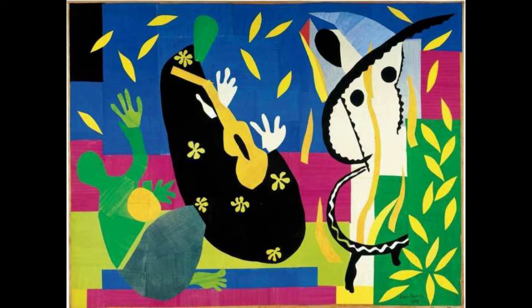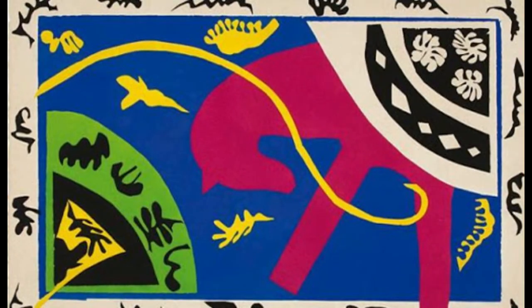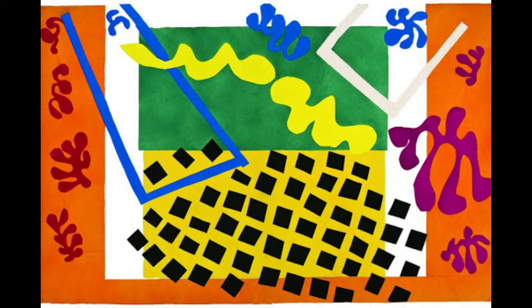Matisse continued to emphasize the emotional power of sinuous line, strong brushwork, and bright colors in works such as The Joy of Life. In the first decade of the century, Matisse also made sculptures and drawings that were sometimes related to paintings, always repeating and simplifying his forms to their essence.